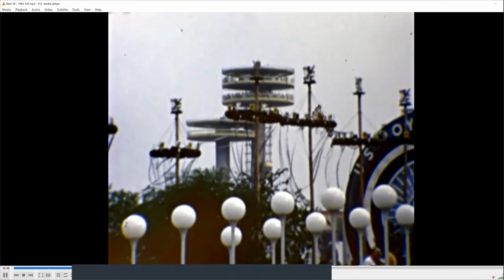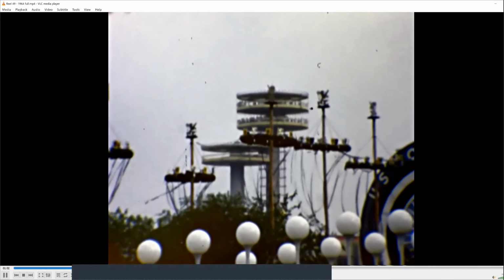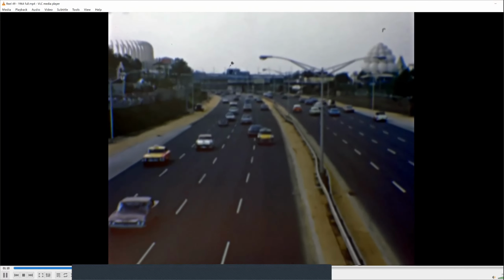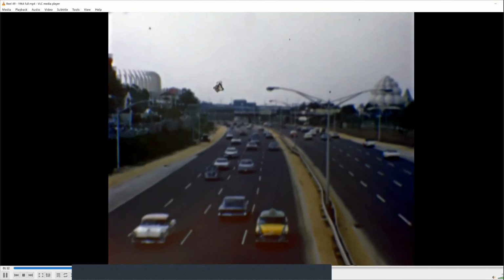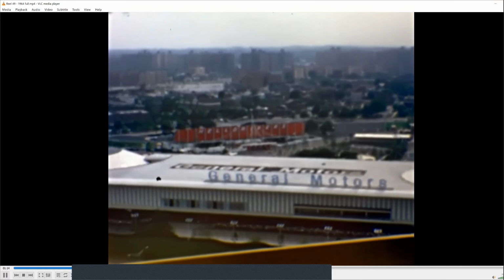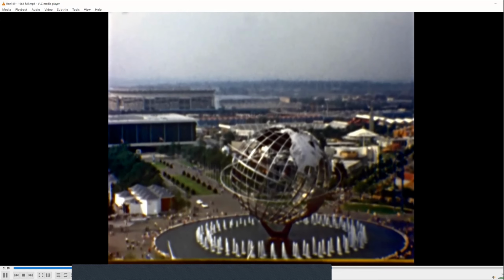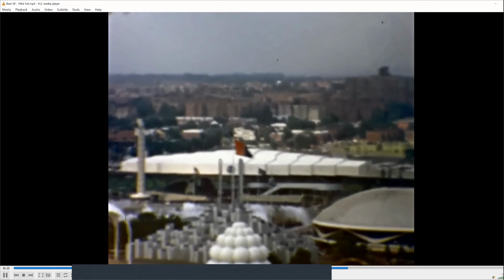It's interesting there, the trash can did not have a World's Fair logo on it. I think, again, this was very early during the fair years, and sometimes they had to go and catch up on things. Look at the New York air of 1964. Yuck.